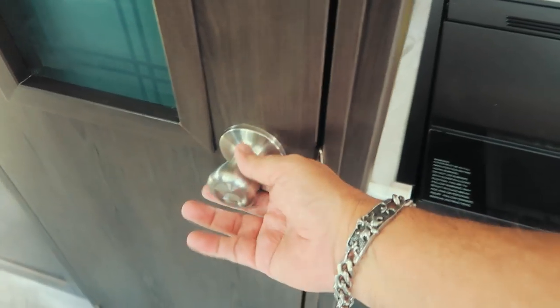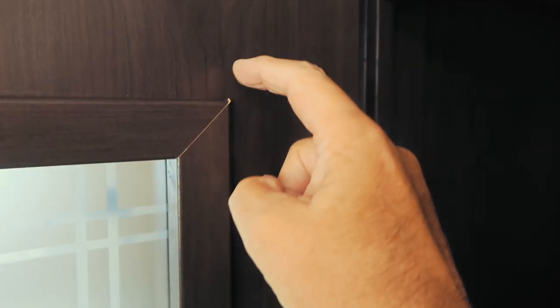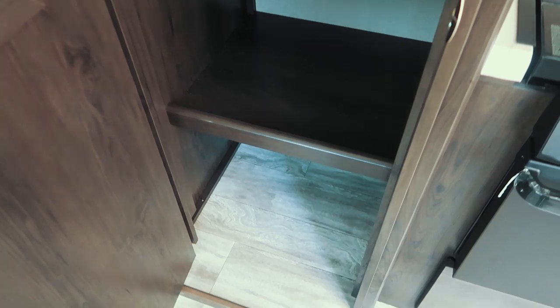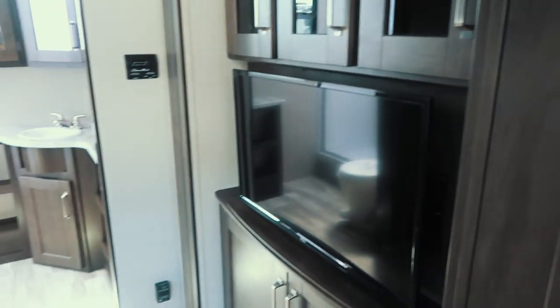Things that get used a lot, like doorknobs and doors, stuff like this. Again, check the hinges and see the framing around this little frosted glass insert here. The framing here is not lined up, and this is just pressed wood, and that's probably going to be bumped and hit as you take things in and out of this pantry and start to come apart. The shelves in here are super thin. I mean, you really can't put a lot of weight on here, much less stuff bouncing around in there as you go down the road.